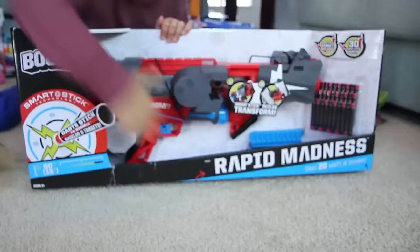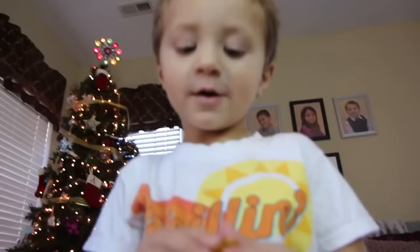Rapid fire! Rapid madness, the boom gun. We gotta show them that. That thing works really cool. Oh, and Lexi got some goldfish for Christmas. You want some goldfish? Okay, the tuba.